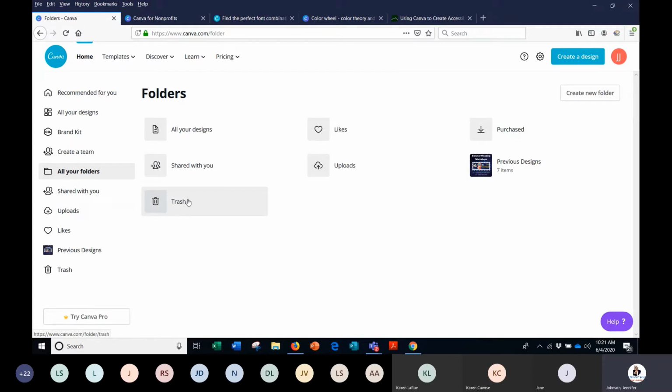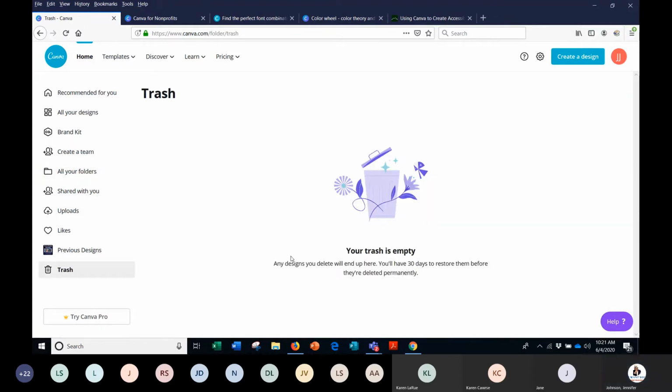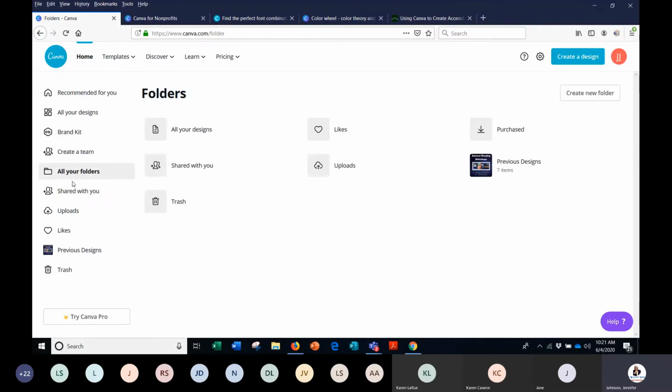These are ones that you've deleted. I'm not sure how long, 30 days. Okay, so if you delete something, it will stay in the trash for 30 days before they delete it forever. So if you accidentally put something in the trash, no worries, just go and retrieve it. No big deal there.